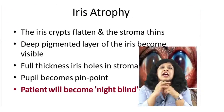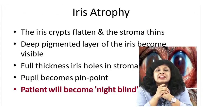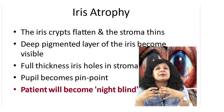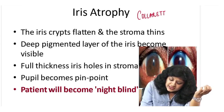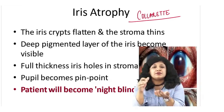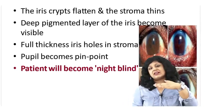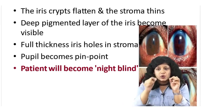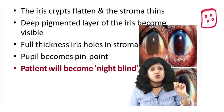Now due to these iris nodules and infiltration of the iris through the blood, eventually we can have iris atrophy. So what will happen? There will be a change in the structure of the iris. What is the typical structure of the iris? It is called the collarette pattern. The crypts that are present in the iris will get flattened, and there will be thinning of the stroma also. Therefore the deeper pigmented layer of the iris will now become visible. Even holes like a sponge, have you seen a sponge? You can see the holes there. You can even see holes coming out because there is atrophy of the stroma.